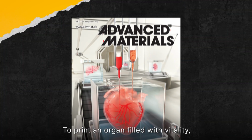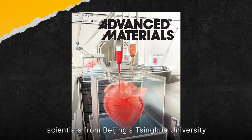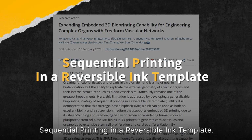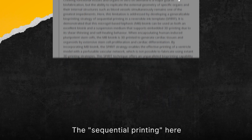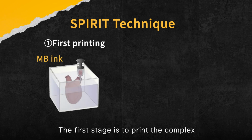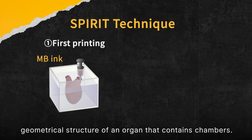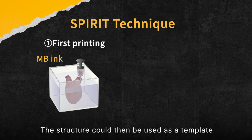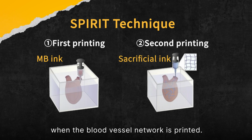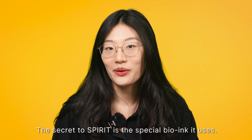To print an organ filled with vitality, scientists from Beijing's Tsinghua University decided to infuse it with SPIRIT. SPIRIT stands for sequential printing in a reversible ink template. The sequential printing here refers to the two stages of 3D printing involved. The first stage is to print the complex geometrical structure of an organ that contains chambers. The structure could then be used as a template providing support for the second stage, when the blood vessel network is printed. The secret to SPIRIT is the special bio-ink it uses.